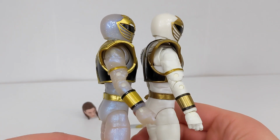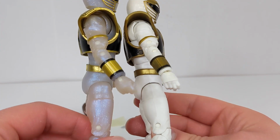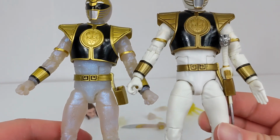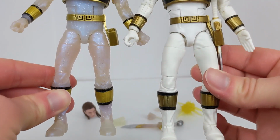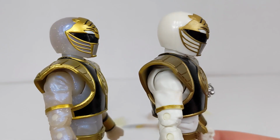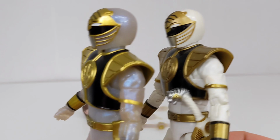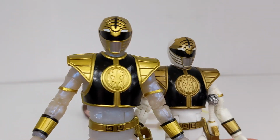So you can still tell it's the same mold and everything, of course, because it is absolutely the same mold as we had 3 years ago. So, not too surprising there whatsoever. But as you can see, there's definitely a very big difference between the two. I don't think they remolded the helmet or anything like that. They have been doing that on some of the Mighty Morphin figures. But yeah, I'm pretty sure they did not.